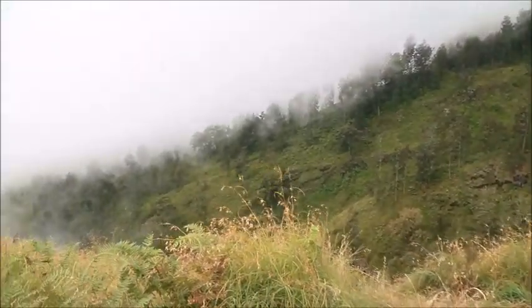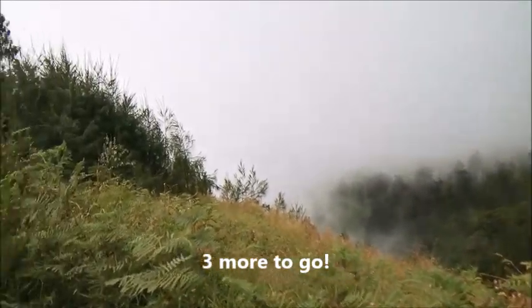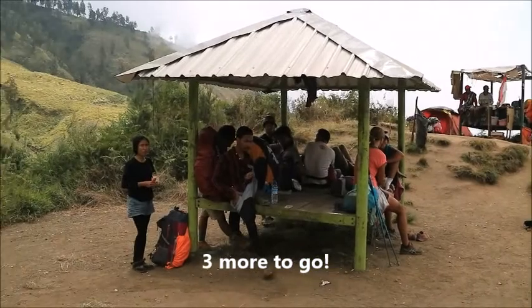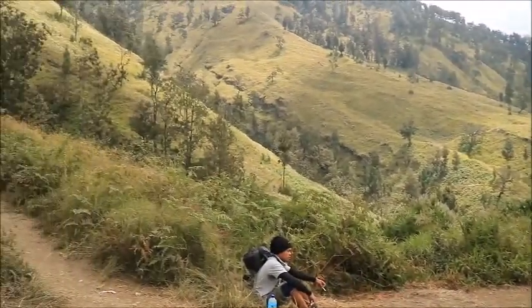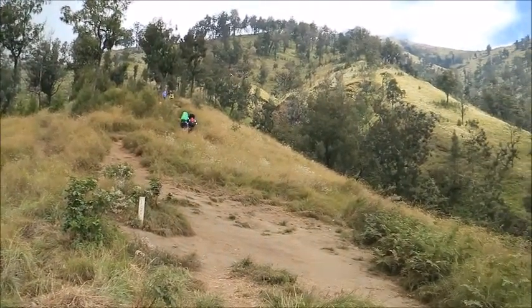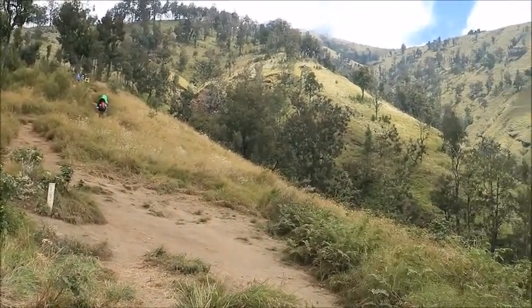This is the 4th summit. There's a rest point here. There are 3 more to go, and this is the trail leading all the way to the crater rim.